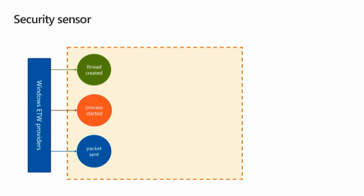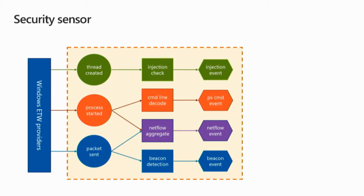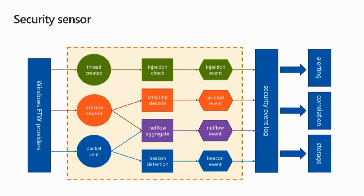So what we did is we built a little agent, a security sensor that we deployed to every machine. And this agent implements a real-time pipeline that's consuming these events, filters, aggregates, does analytics on them, and then sends data back out to the security event log. And the security event log data goes into real-time systems for alerting, correlated with other events, and then we store that for a year and use it for forensics and incident response as well. So this was really the key to unlocking our ability to see threats and detect them as they start operating in our data center, rather than looking back at security event logs after a red team operation and trying to piece back together what they did and how they got their job done.